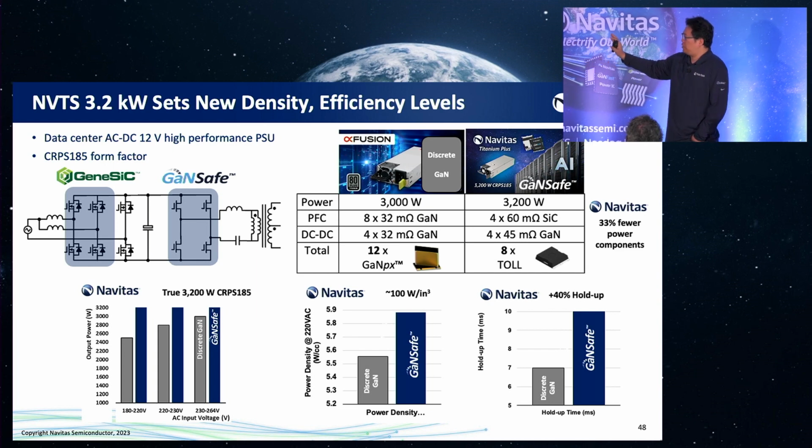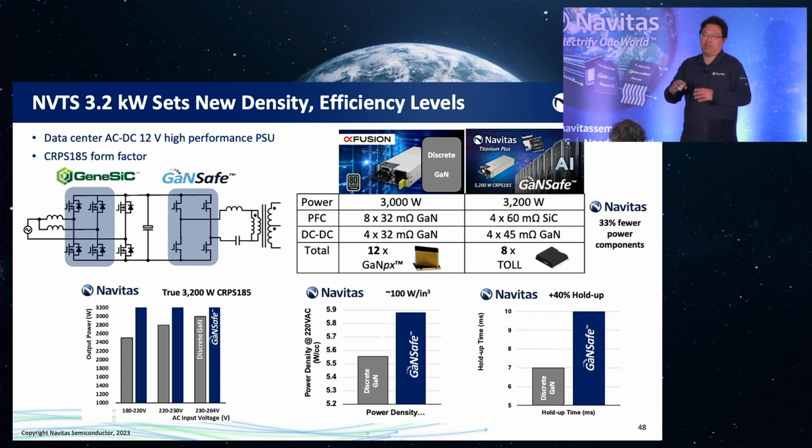Because we use the GaNSafe inside, which has a much more reliable driver than some discrete GaN designs and can handle very high power, even compared to existing discrete GaN designs in the market, the power density can be double the original design. The hold time can get another 40% higher. And because our packaging and GaNSafe device can support high power, we can get a true 3.2 kilowatts for our design.